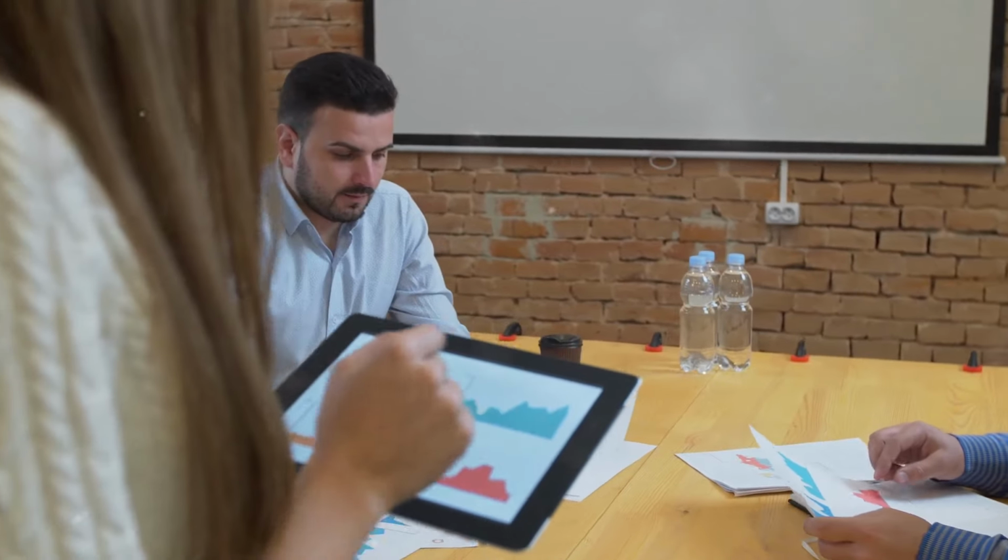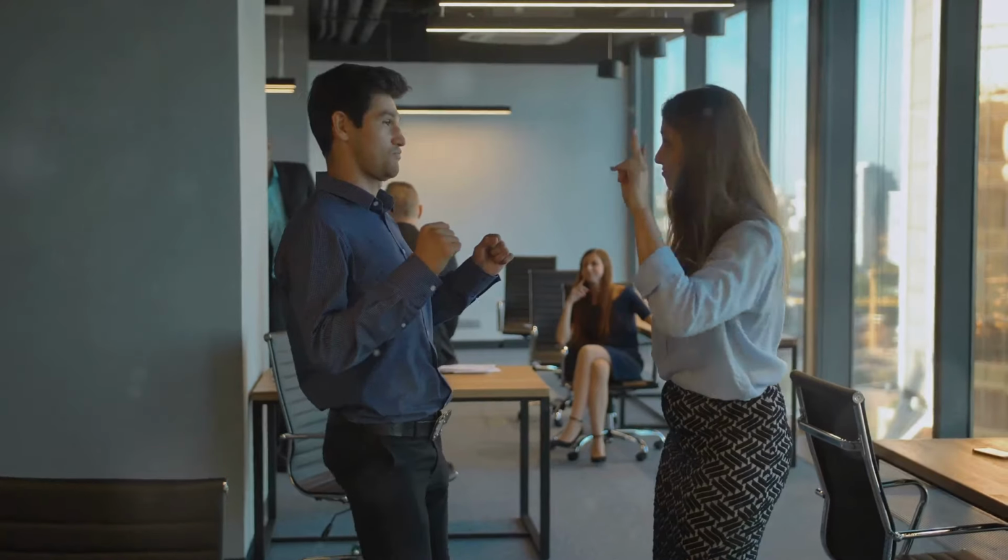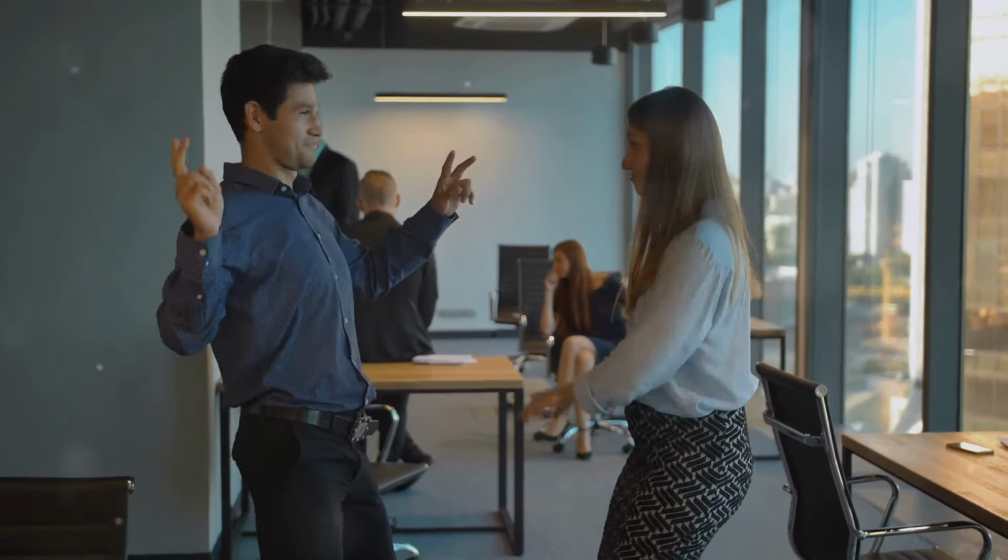Second, focus on customer experience. Create a good feedback mechanism. Implement systems to gather and act on customer feedback. Lastly, provide exceptional service. Strive to exceed customer expectations with every interaction.